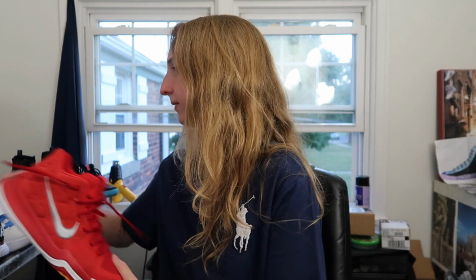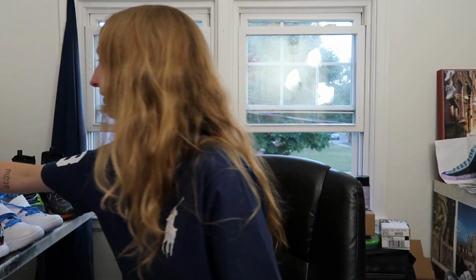Haven't worn them too much, but they're comfy. I love playing in Kyries. They just fit my feet really well. And these are a size 7 as well. They were like $30, so.